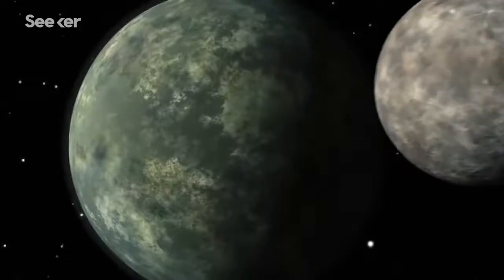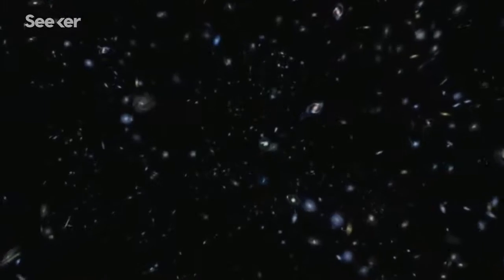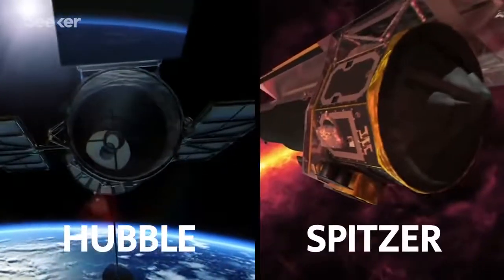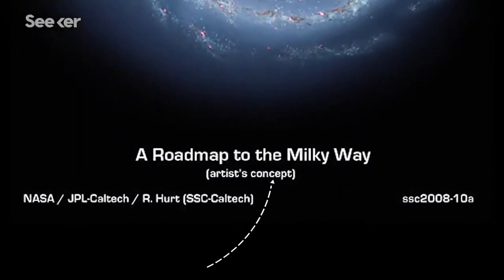Heart nebulas, celestial collisions, a bird's-eye view of the Milky Way, astronomers are charting the outer reaches of the cosmos and bringing back jaw-dropping images from telescopes like Hubble and its infrared cousin Spitzer. If you look down at the bottom of that Milky Way image, you'll see these two words: artist concept.